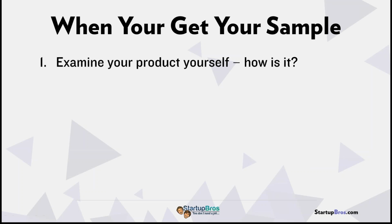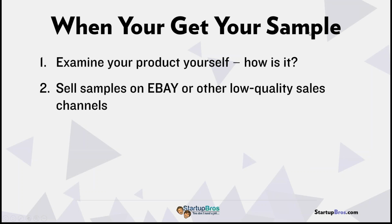So when you get your sample, guys, after you actually order it and get it at your door, obviously open it up and examine the product yourself. Figure out how it is. Obviously you don't want to sell a broken product or anything crazy like that. If you decide that the samples are good enough to sell, I would encourage you to go out there and sell them on eBay, okay?